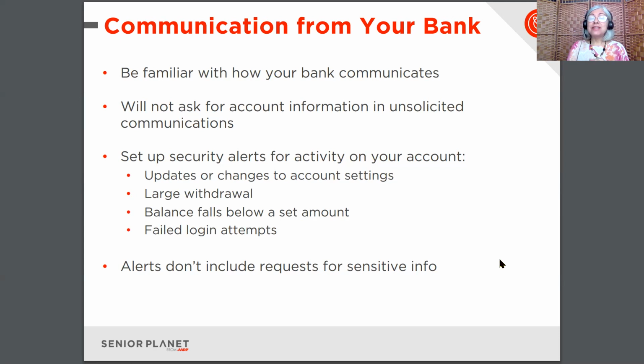You can set up security alerts for activity on your account. So it can come from you. You can request for them to set up security alerts for activity on your account. Whether or not you are banking online, you can call them and ask them to set up alerts for you when there are updates or changes to account settings. If there has been a large withdrawal, maybe you withdrew a lot of money recently, but maybe you didn't. So you want to get these notifications when that happens.